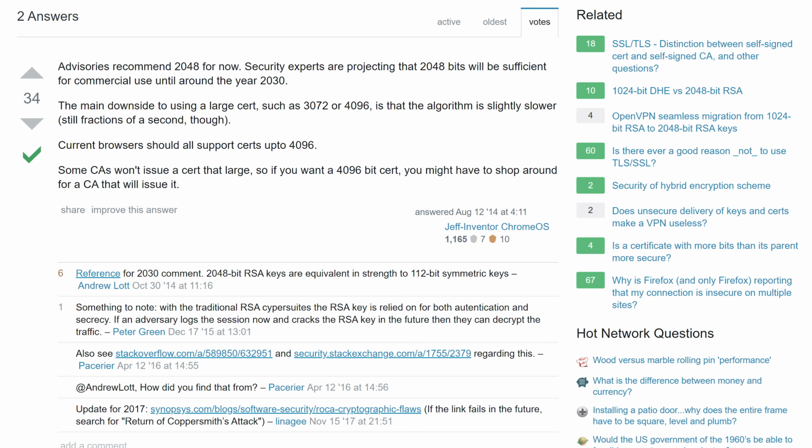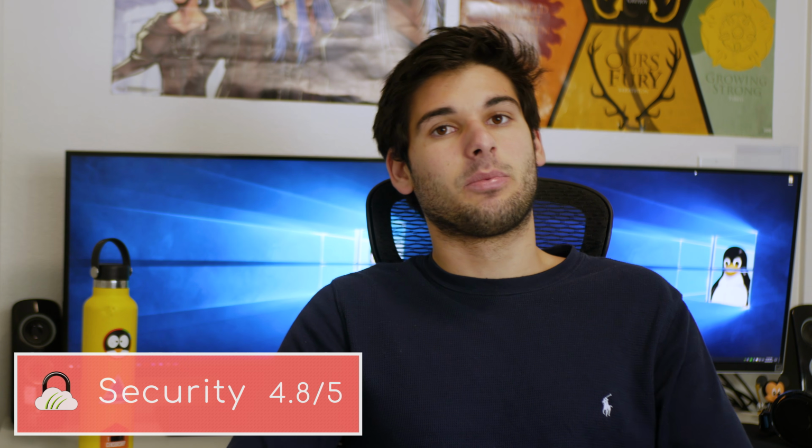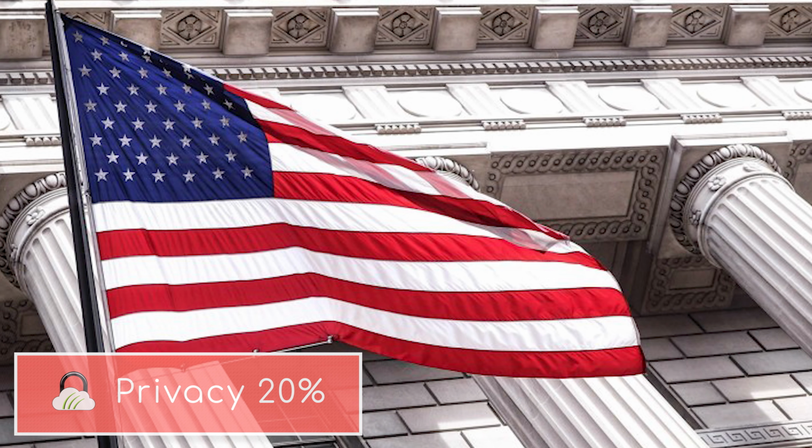It's easy for us to break down what they didn't do right here, which is predominantly only one thing, and it's not using 4096-bit handshake encryption, which is a huge nitpick since 2048 is still plenty strong. This brings them a score of 4.8 out of 5. On to the privacy of the service.